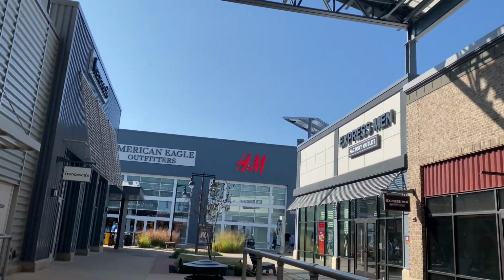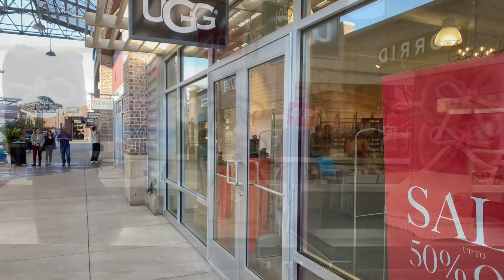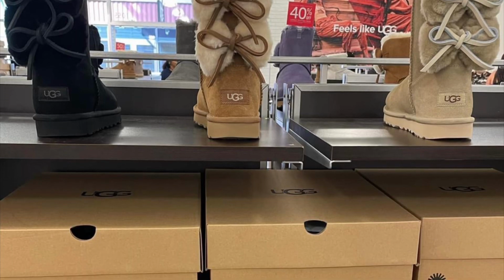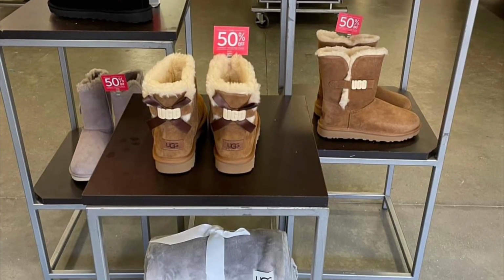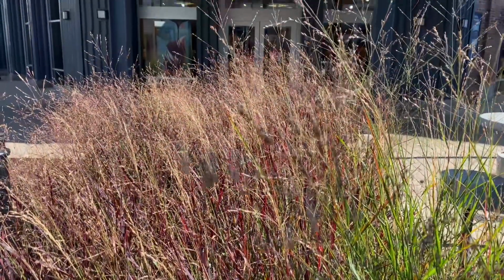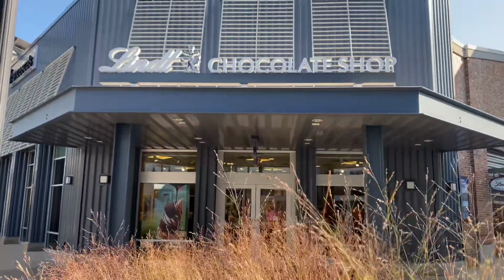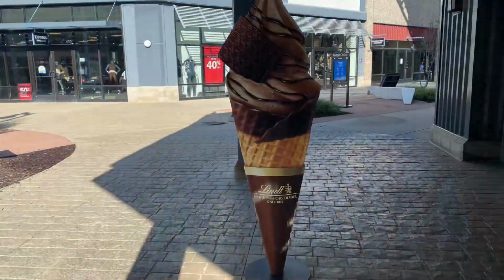And you might have noticed too, there was an UGG store, also brand new. Seems to have good prices too from what I can see. It's not huge, but there are quite a few options. There's quite a bit of variety here, considering that it's not that big. And then here you'll find Lindt. If you like chocolate, you're not going to want to miss this.